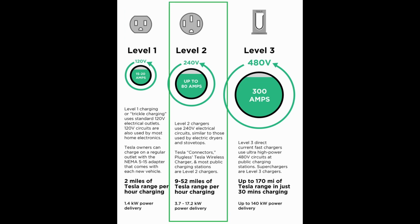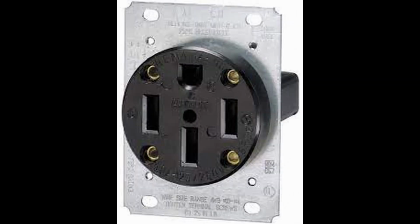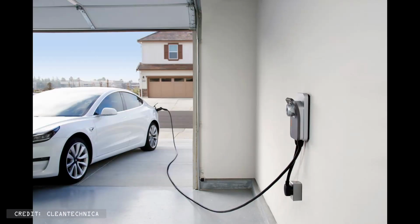Level 2 is a 240 volt circuit with higher current flow, like your electric dryer plug with that strange connector. This plug runs at about 10 kilowatts, which is a major boost in power. This is what most people use when they put an EV charging box in their garage, and you can typically fill up overnight and drive away with a full tank of electrons. It's as easy as plugging in your smartphone while you sleep.